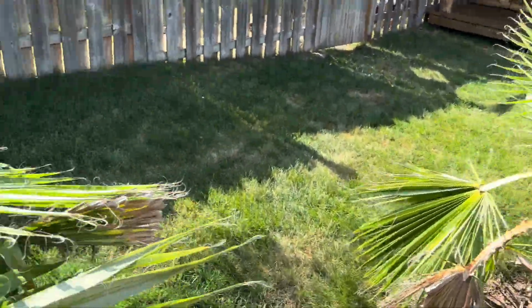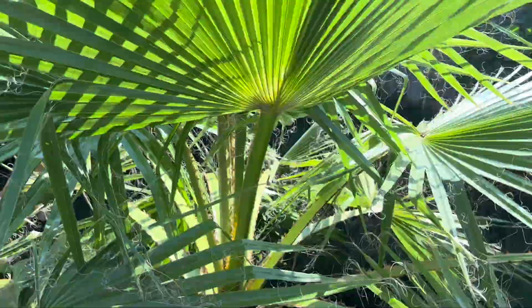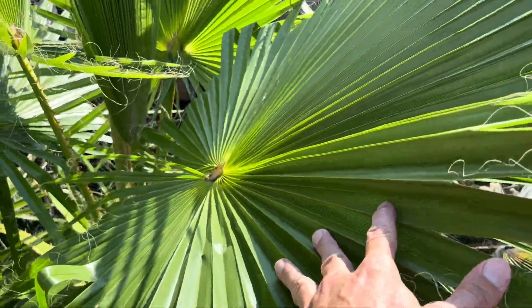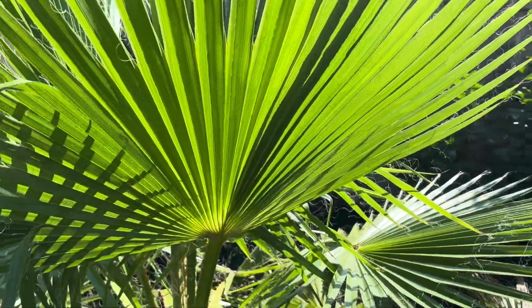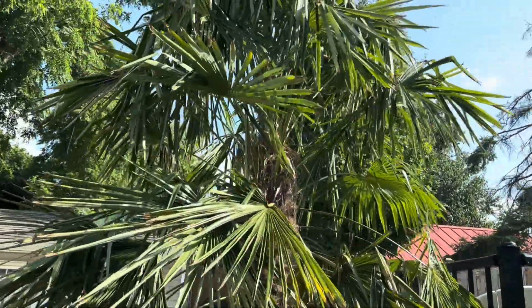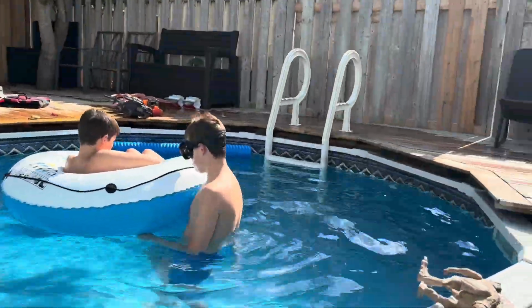This one was my fastest growing one. This one's kind of taking it over again. But I grew this from seed, of course. Collected the seed in Kissimmee, Florida. So Kissimmee, whatever you want to call it, right near Disney, just outside of Disney World. And yeah, looking great.